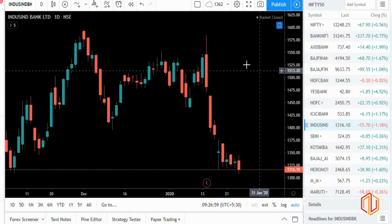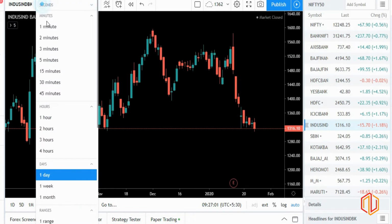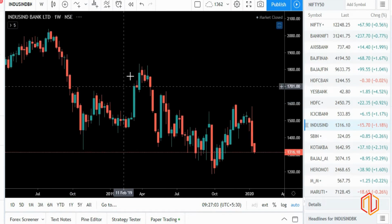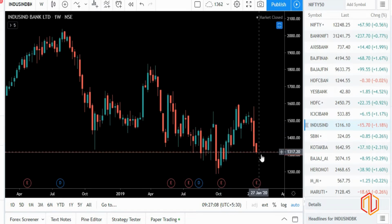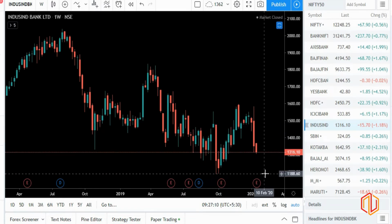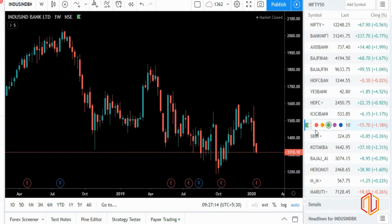I see a short opportunity on IndusInd Bank. You can see the direction is already bearish. There's momentum. The first target would be 1188. So we sell on IndusInd.